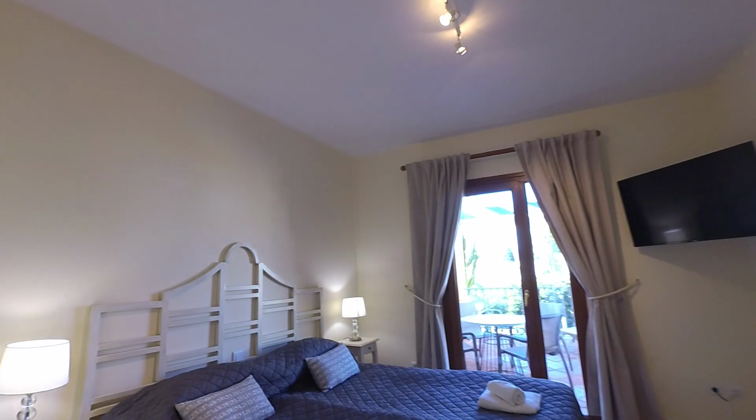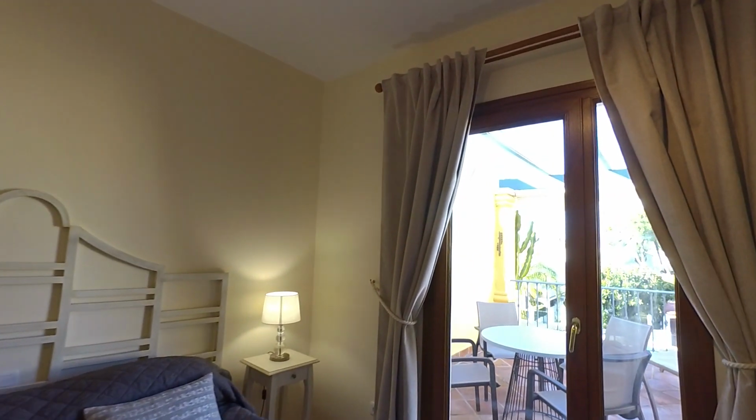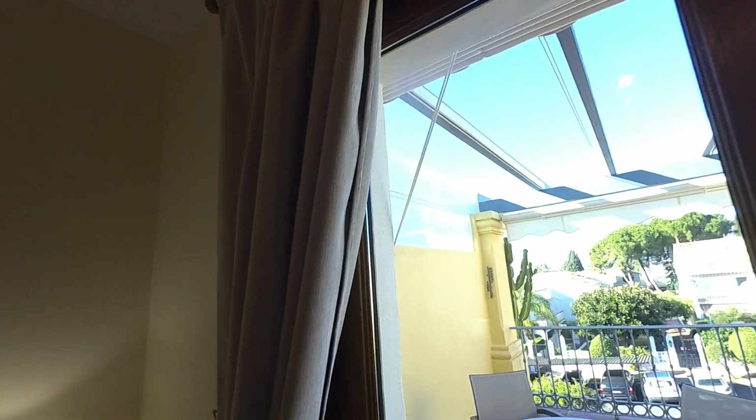And as you can see, you've got a terrace, this overlooks the road.